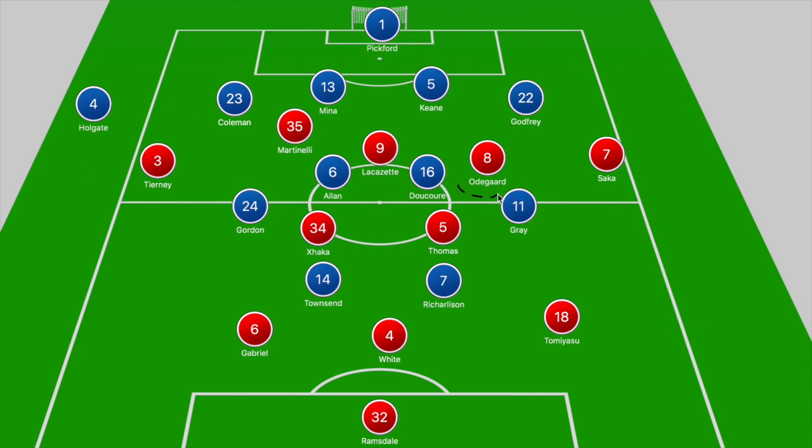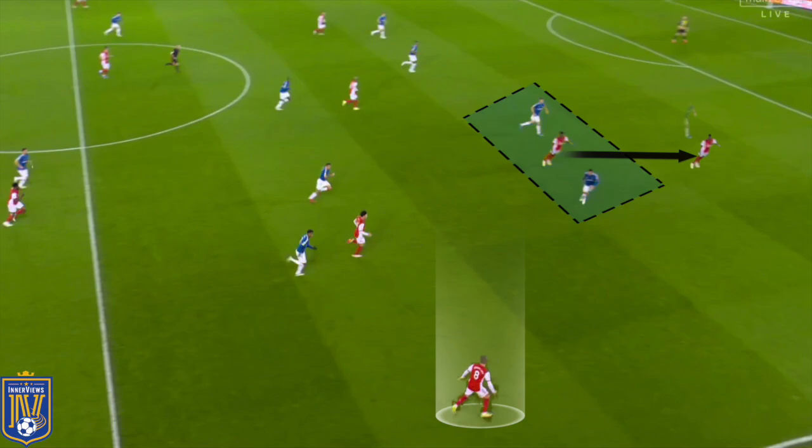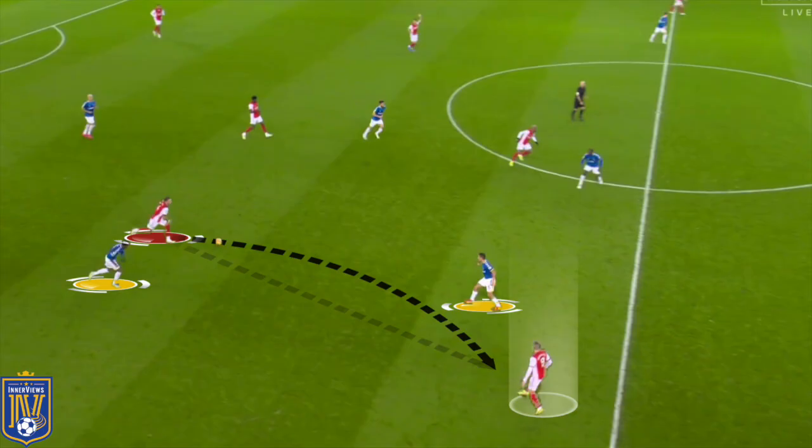In terms of Odegaard, he was dropping into that gap between Doucouré and Gray, and when Gray and Gordon swapped, it was still in that zone, but Gordon was on that side. But you also saw him shifting out to the outside near the touchline to receive the ball to help Arsenal bypass that press.